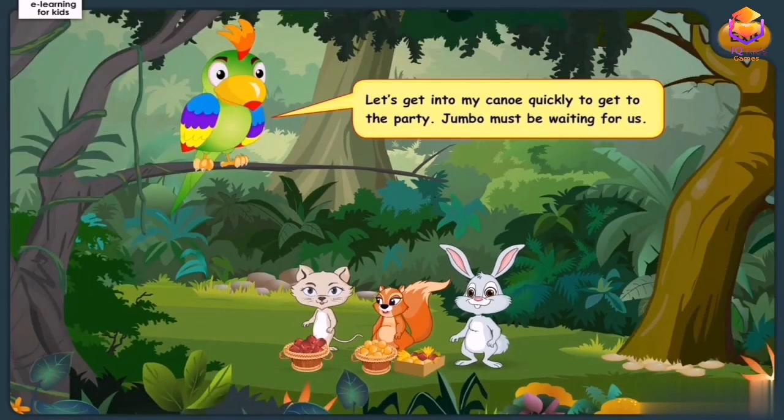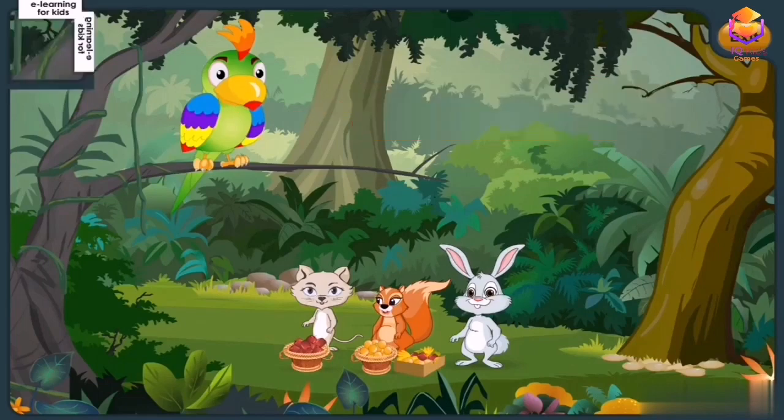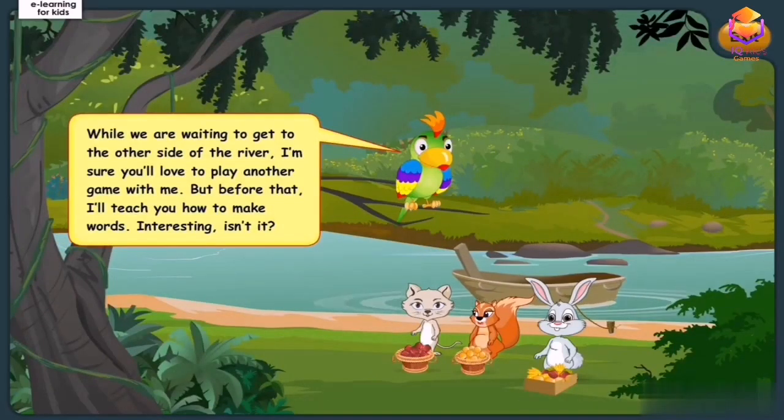Let's get into my canoe quickly to get to the party. Jumbo must be waiting for us. While we wait to get to the other side of the river, I'm sure you'll love to play another game with me. But before that, I'll teach you how to make words. Interesting, isn't it?